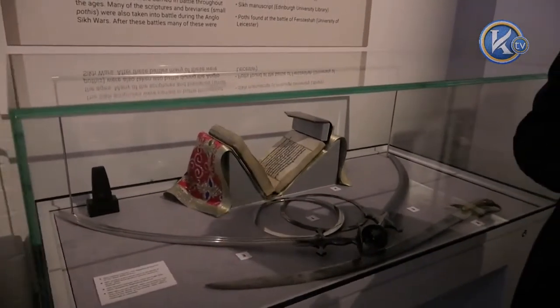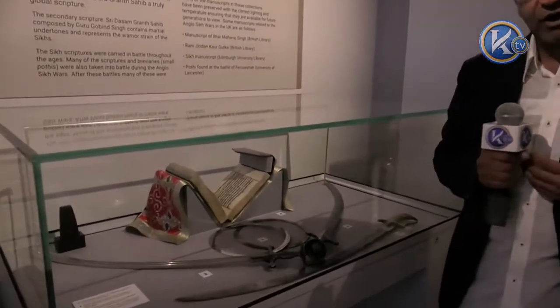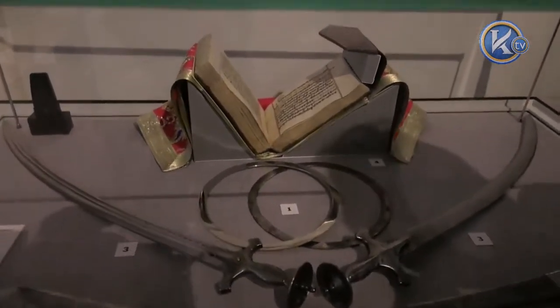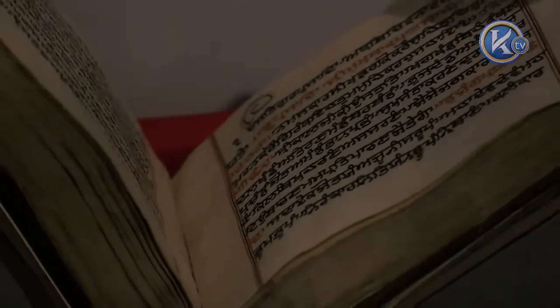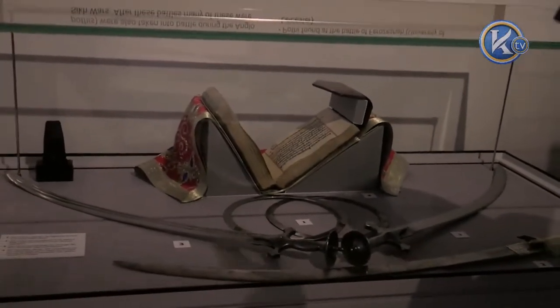The Anglo Sikh Wars brought into prominence a number of key manuscripts which were found on the battlefields. The itihas that we lost as part of the Anglo Sikh Wars was brought back by the British to the UK. So what we see today in front of us is a number of weapons in front of this grand, impressive bothi, which was found at the Battle of Ferozeshah, picked up by a Britisher and brought back to the UK. We found this in the archives of the University of Leicester. This bothi contains Bani from Sri Guru Granth Sahib and Sri Dasam Granth Sahib as well, which shows you the importance that the warriors placed on taking them on their journeys as part of the wars that took place.